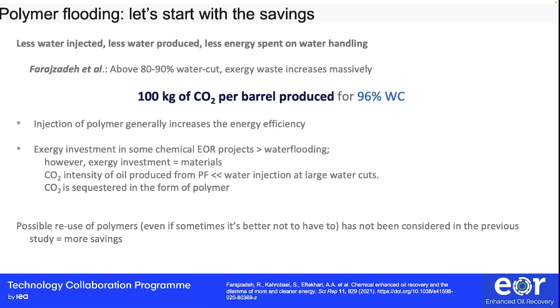Of course, something which has not been considered in that study is the reuse of polymers, which can really increase the savings. And when I say it, even if it's sometimes better not to have to, I mean that if you can reuse polymer, it means either you have injected more than one pore volume, or you have early breakthrough, which means it's not very efficient, and there is a conformance problem to be fixed, again, to increase the efficiency and not waste too much energy.